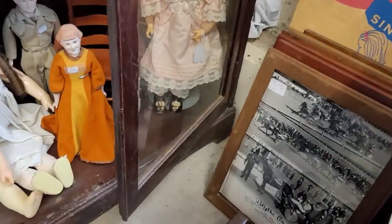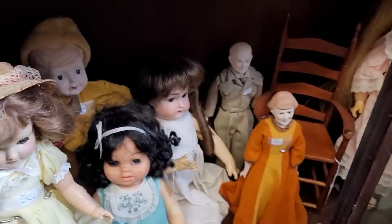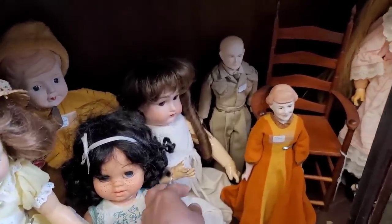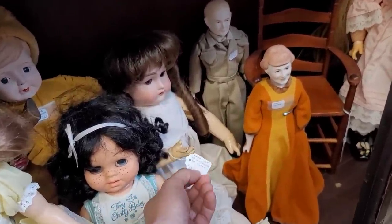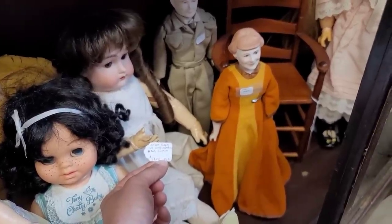She is giving me a little bit more personality. It's all about the sculpt. This is really what I'm on the hunt for. She also looks German, though. Antique bisque and wood.